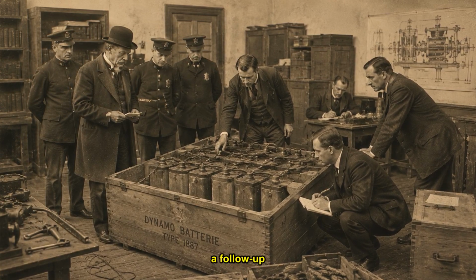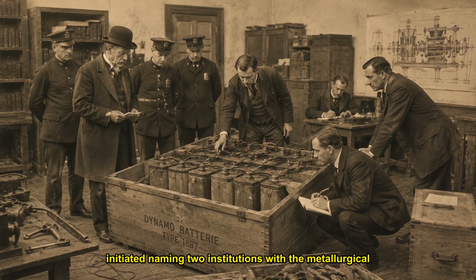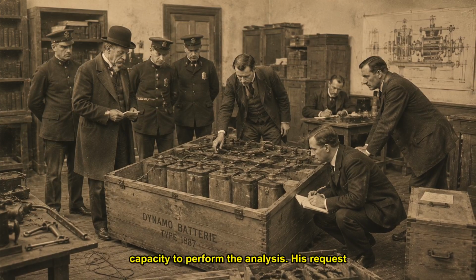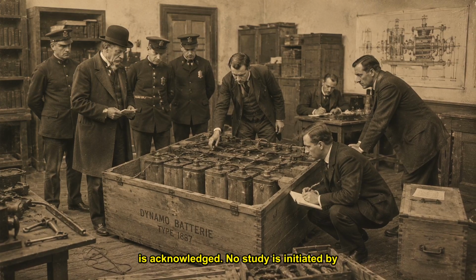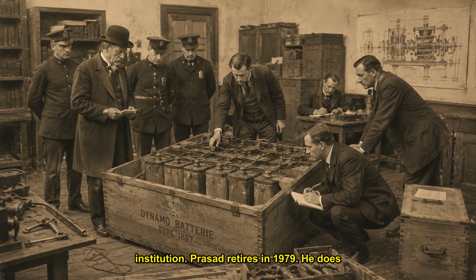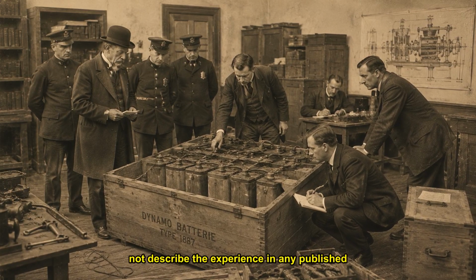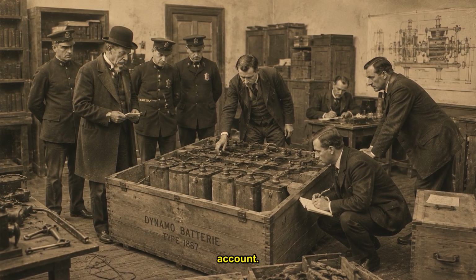Prasad submits a follow-up request for the further study to be initiated, naming 2 institutions with the metallurgical capacity to perform the analysis. His request is acknowledged. No study is initiated by either institution. Prasad retires in 1979. He does not describe the experience in any published account.